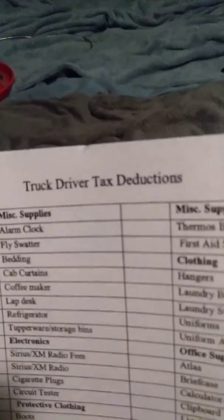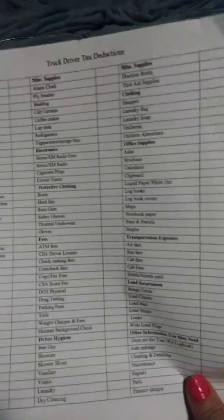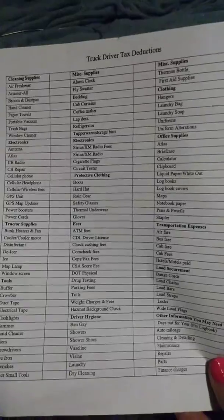And so now I will go through the supplies that you'll need. Number one, it's nice to have this. It's a truck driver tax deductions sheet. You can find them on the internet. You can print them off. You can ask your tax preparer for one, but it'll show you things that are deductible.